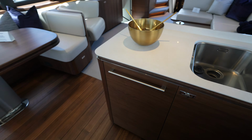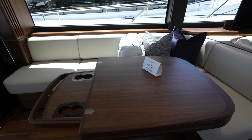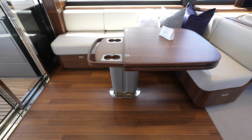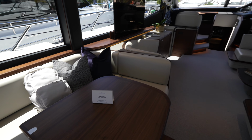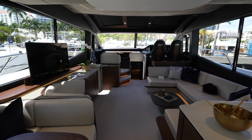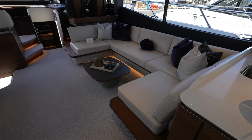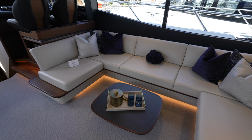And on the opposite side, you have your dining area, another beautiful table. You can of course fold this over as is or extend it and put some chairs around. And now let's just take in the view forward of this area, because this is one beautiful yacht. You have the huge windows. I love the little accent lighting underneath the sofa. This is obviously a huge U-shaped seating area.